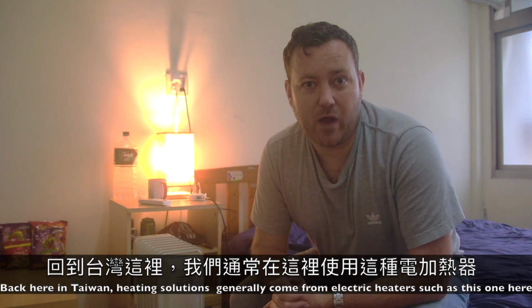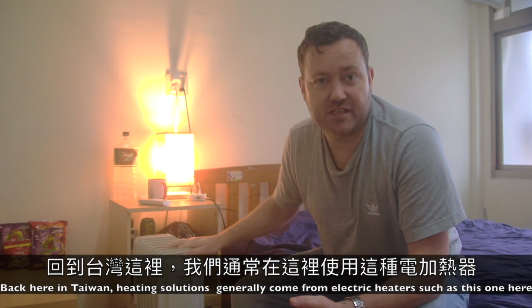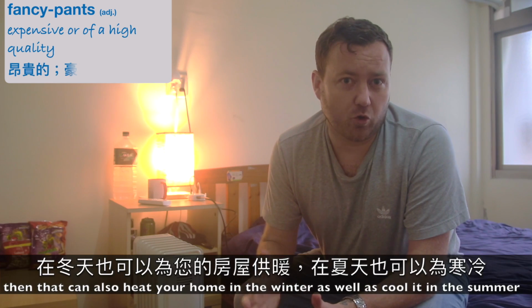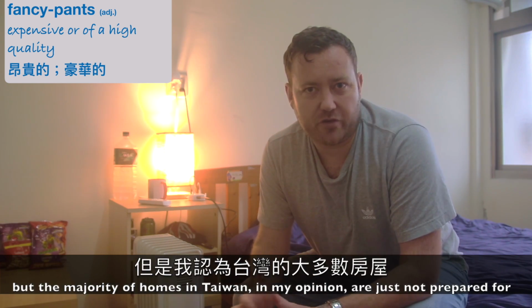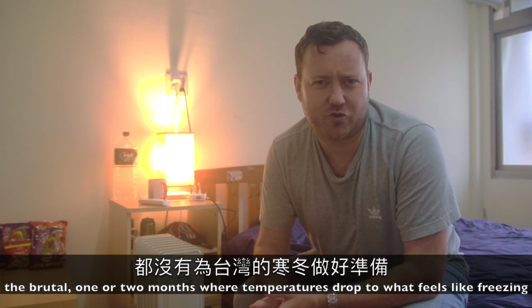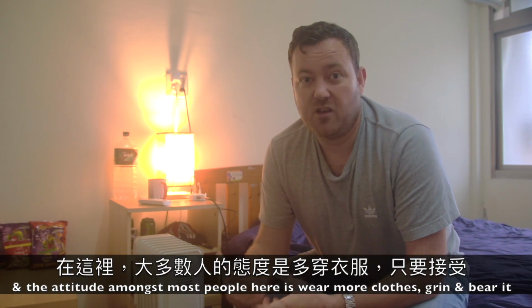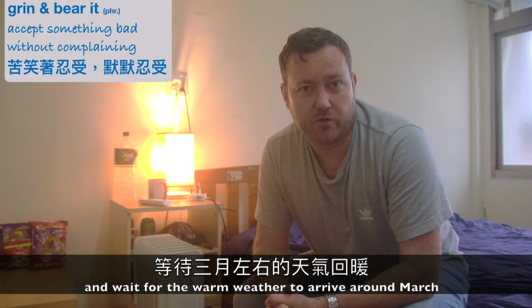Back here in Taiwan, heating solutions generally come from electric heaters such as this one here, or something like this, or if you've got a fancy pants AC, then that can also heat your home in the winter as well as cool it in the summer. But the majority of homes in Taiwan, in my opinion, are just not prepared for the brutal 1 or 2 months where temperatures drop to what feels like freezing. And the attitude amongst most people here is wear more clothes, grin and bear it, and wait for the warm weather to arrive around March.